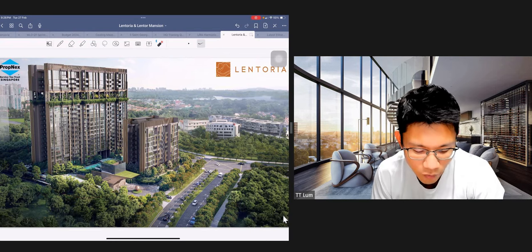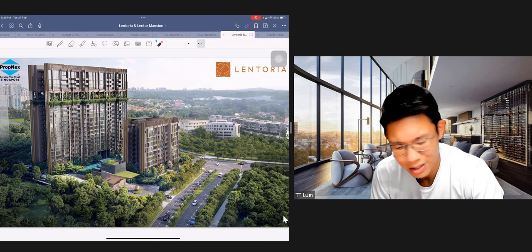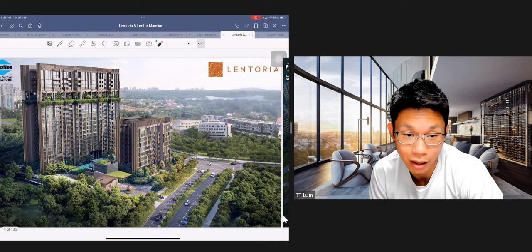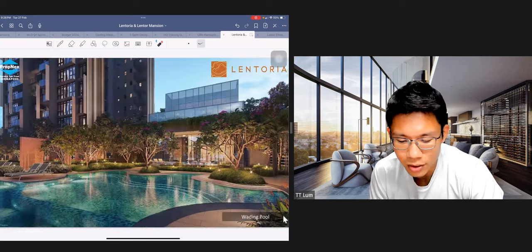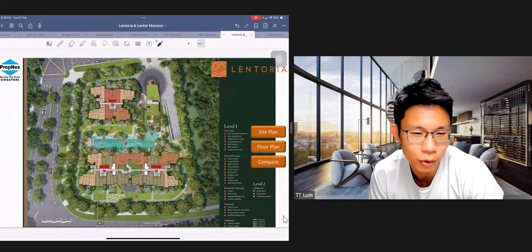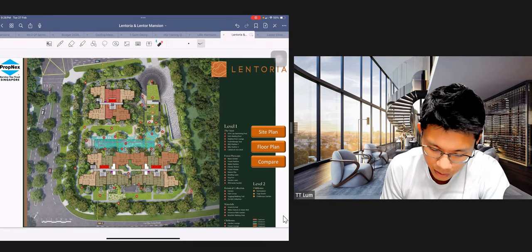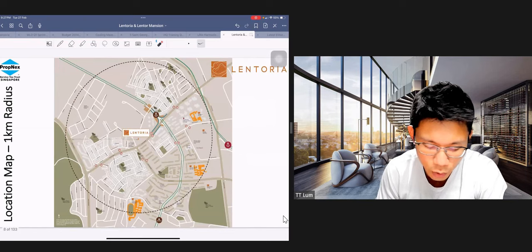The land is not very big in the first place, so not much creative ideas to bounce around. But why this is still a question mark. Okay, but then again, I'm not an architect. I wish I were an architect and I understood. You probably go to the show floor, you've seen a lot of this by now already. Site plan, all these, like what I said, you already know by now.